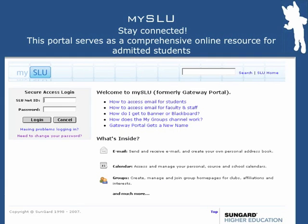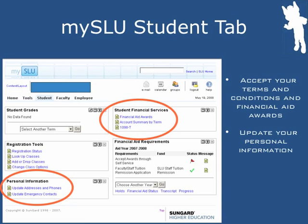The MySLU portal is a great way for you to stay connected to information that helps you learn about your financial options. First, I want to talk with you a little bit about the Student tab. When you log into the MySLU account and you click the Student tab, this would be where you are able to accept your terms and conditions and view your loan eligibility. You would simply click under the Student Financial Services box, Financial Aid Awards. At the beginning of each term, we also encourage you to update your personal information.